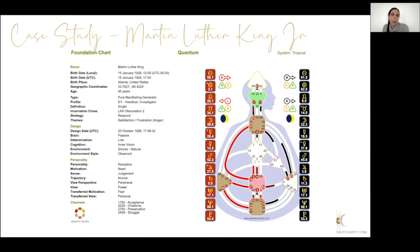Go ahead, Jacqueline. What does it mean at the top right of the chart, system tropical? Like tropical astrology. It's not sidereal astrology. Okay. That's nothing you have to worry about. There are some people that use, okay, actually I'll mention this just because this drives me nuts.